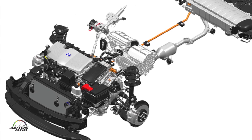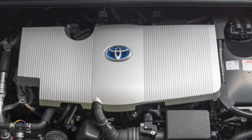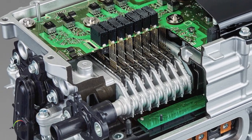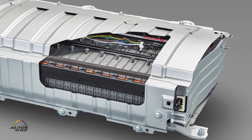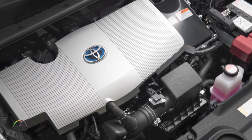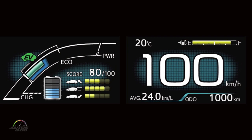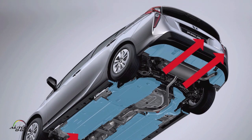Okay, so the hybrid synergy drive. It is still the 1.8 liter Atkinson cycle engine that everyone has grown to love and is accustomed to, but we did update it somewhat. We refined it. We made it a little smaller, a little bit lighter, but it's still very efficient. It actually is one of the most efficient engines of mass-produced vehicles, and that's why we get such great fuel economy on the car.